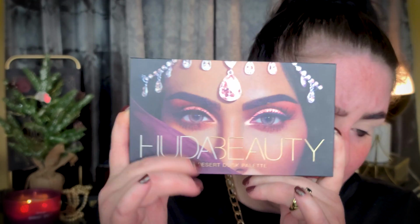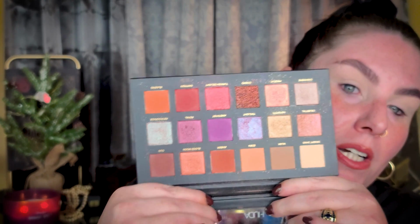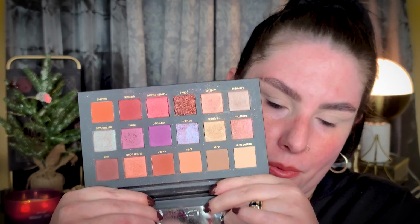I just decided to pull a bunch of random products that I haven't used in a little while. Some I have used recently. Just a little mixed bag of stuff that I feel like playing with. And for the eyes, I'm gonna go in with the Desert Dust palette from Huda because I haven't used it in forever. It's a good palette for this time of year. The color story is very warm, very fall-esque. We're gonna play with that and just do a little look.